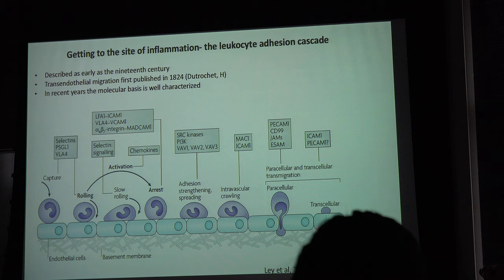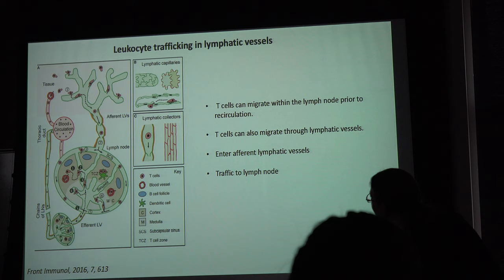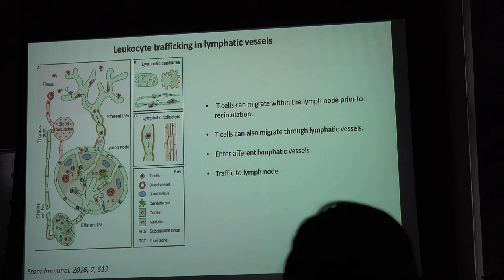In terms of lymphatic vessels, T-cells can migrate through the lymphoparietary circulation. They can either go from the blood circulation into the lymph node through high endothelial venules, or they can enter the afferent lymph and be carried along to the lymph node, where they can then enter. There they have their chance to interact with antigen-presenting cells, and then they can traffic out through the efferent lymph and go on their way with surveillance.